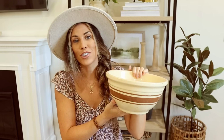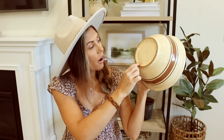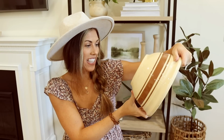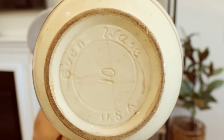Okay, the last thing I found was this bowl. I just thought this looked like a really pretty old pottery bowl. And you can see it had the stamp at the bottom. It looks like it was made by Gwen Wayne. And it says 10, so this was piece number 10. In USA. Pretty cool that it was stamped and it was just a handmade old bowl.